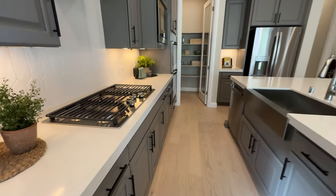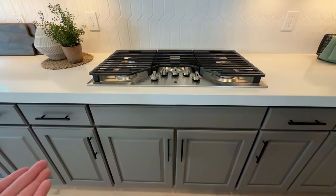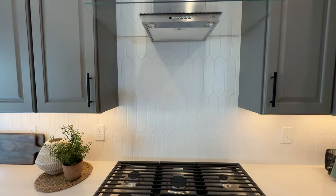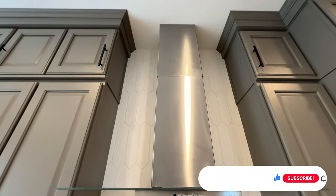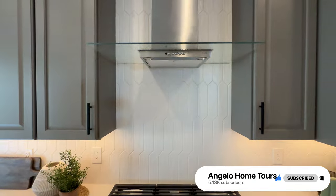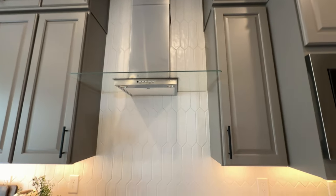Okay, let's investigate further. This is what you call a chef style stove, because the oven is not underneath the stove. They finished this kitchen with kitchen backsplash. It is, right? Very white. Just seal it so that it won't have a lot of dirt on the grout. They are giving you this really nice, elegant vent hood. I realized the backsplash was all the way up to the top.